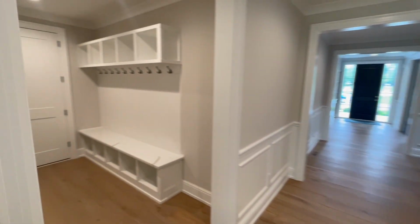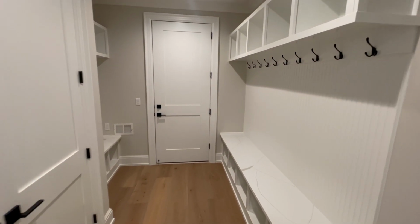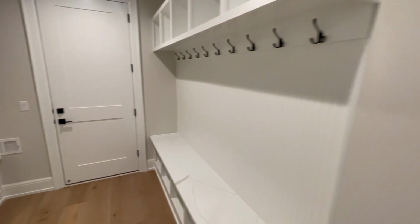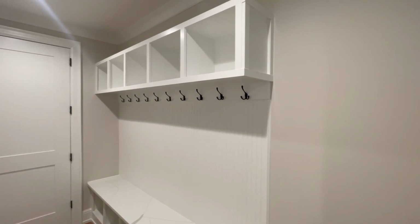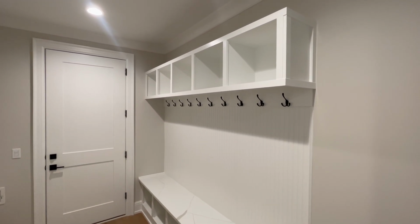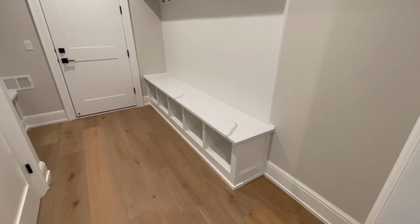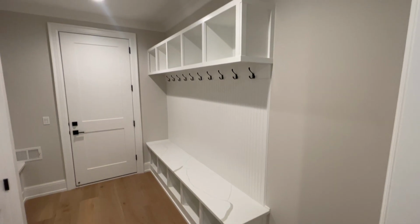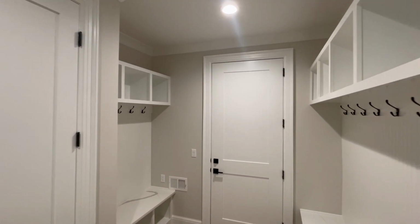You know what, I'll show you this before we go upstairs. So this is the garage right here. And normally in a house, they'll give you maybe 4 hooks. Again, everything is massive. Everything is big in this house. They've given you more than 4 hooks and it's much longer. So they're making sure that you have more than enough space.